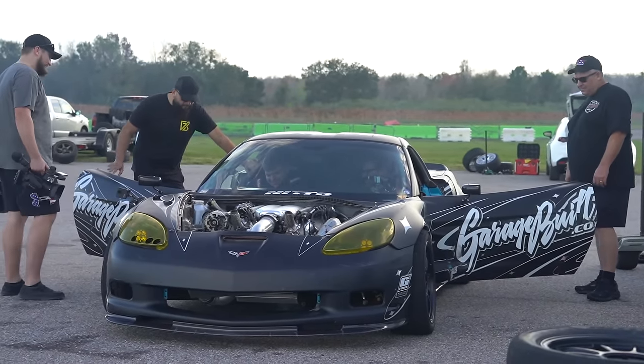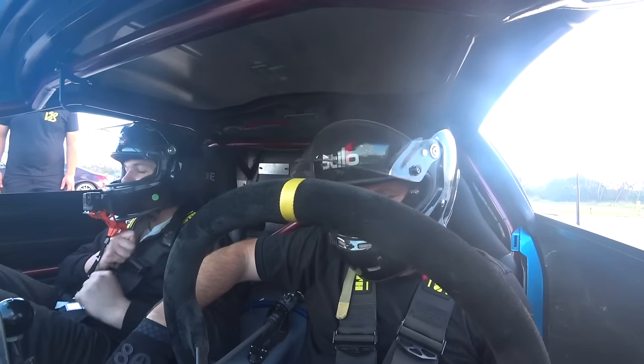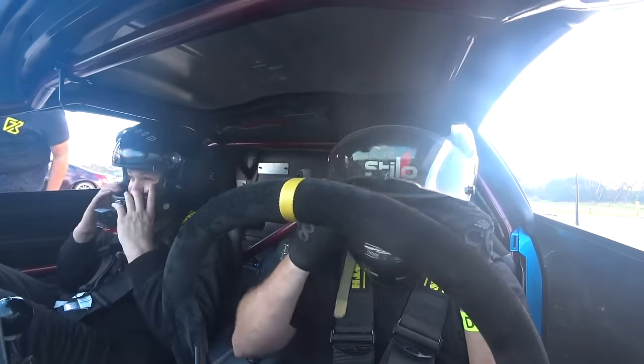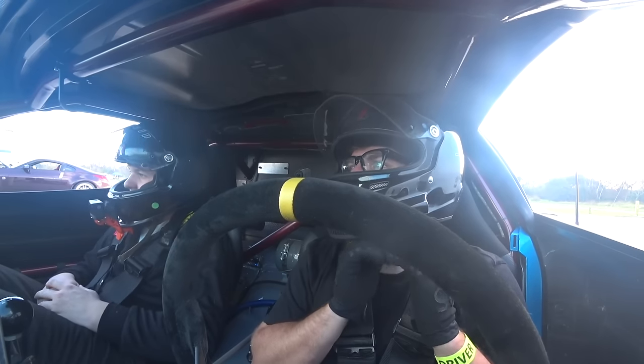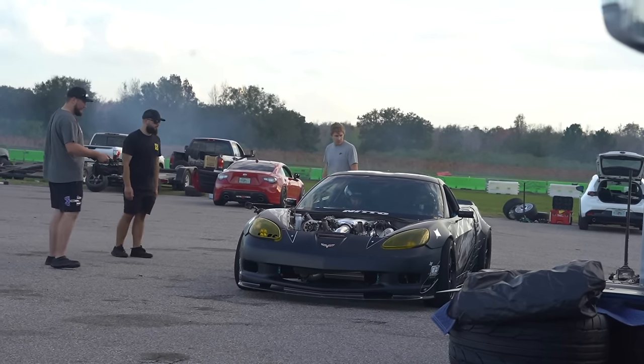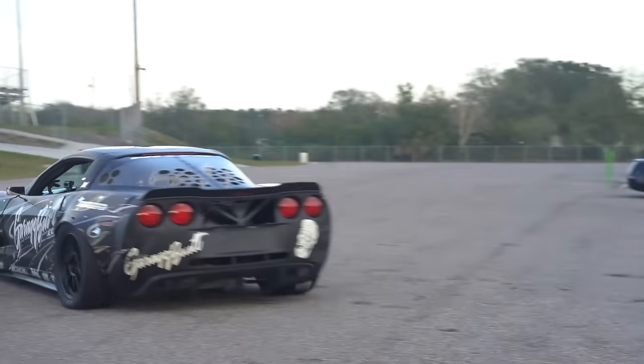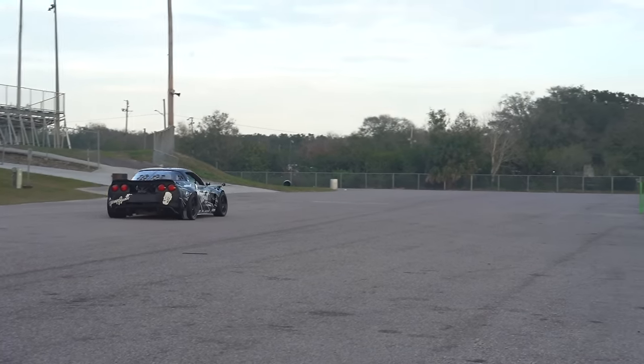Now the first person up is Tommy. Of course my in-car camera, my second one, didn't work for this run, but I'm really genuinely excited to see everyone's different reactions to riding in a drift car at all, but a drift car like this, a rowdy car that's hooked up with a bunch of grip. It's a special feeling to take people who've never been in a drift car for their first ride along.